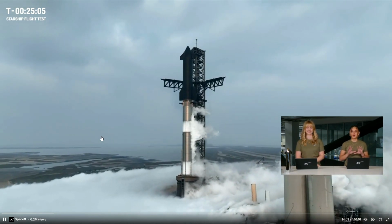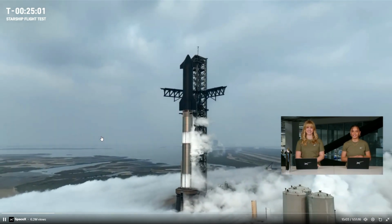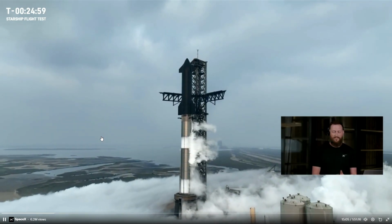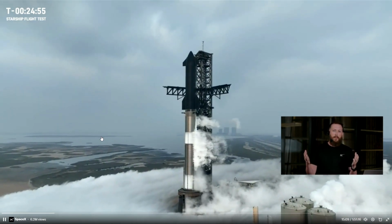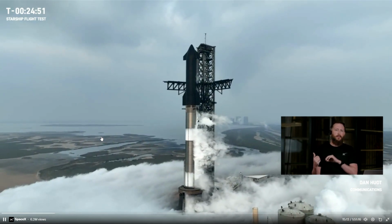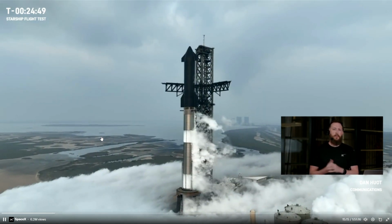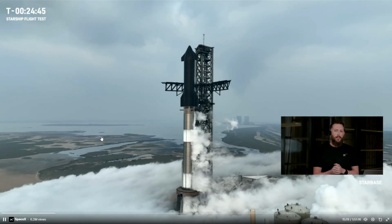Okay, so now that we have a handle on today's flight test, let's check in with Dan. Dan, how's it going? Hey Jesse, and welcome everybody back to Starbase for yet another Starship launch. I'm coming to you live from the Raptor's Nest behind the Mega Bay. I'm here with our Pad Red team and some of our flight controllers this morning.